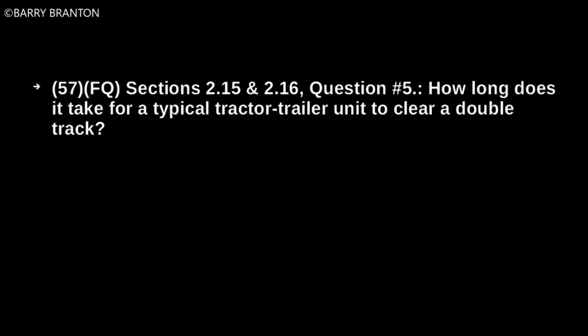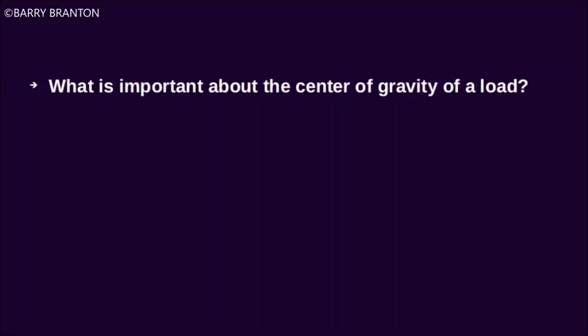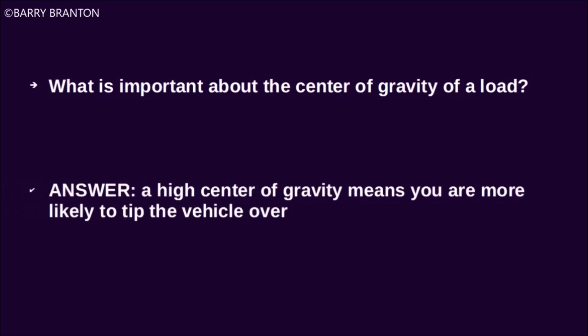How long does it take for a typical tractor-trailer unit to clear a double track? It takes a typical tractor-trailer unit at least 14 seconds to clear a single track and more than 15 seconds to clear a double track. What is important about the center of gravity of a load? A high center of gravity means you are more likely to tip the vehicle over.